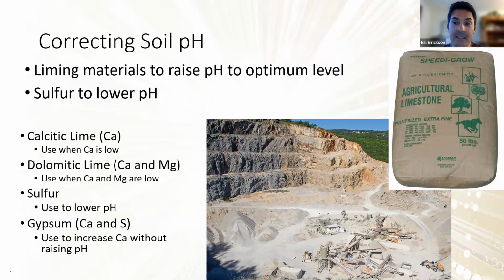So you wouldn't want to use this if you had optimum or excessive levels of magnesium, because this can create an imbalance. Magnesium can get too high if you're adding dolomitic lime in that case. So it's an important distinction to know which one to use. Again, sulfur is going to bring pH down to a lower number.